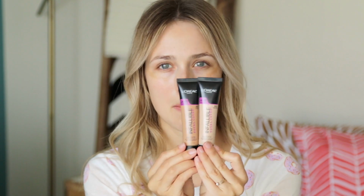I got these shades sent to me, and so I might need to mix. This looks super cool toned, both of them, but I don't know what the actual product looks like. So I'm gonna start with number 302 Creamy Natural. And I might mix in some of 307 Sand Beige.